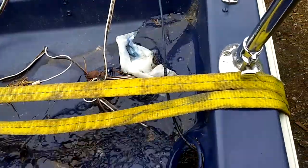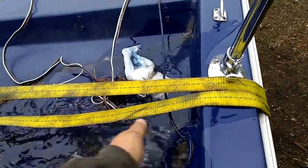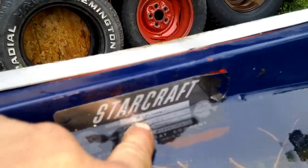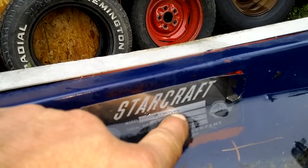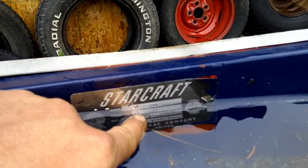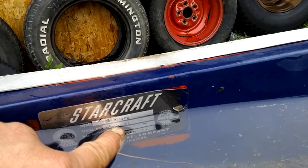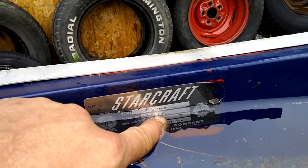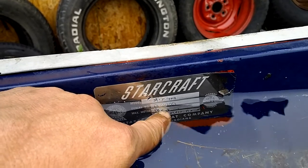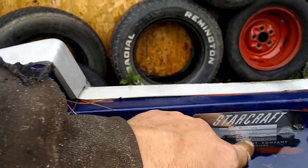Sorry for the gallons of water, but it's rained all day here. Oh, it's on my foot, son of a gun. Well, let's read it through the water. Oh, no, it gives you too much of a reflection. But anyway, it's a 14-foot Starcraft, 64W1861, 4 max horsepower, 4.5 horsepower. It's got a one-year warranty, boys.